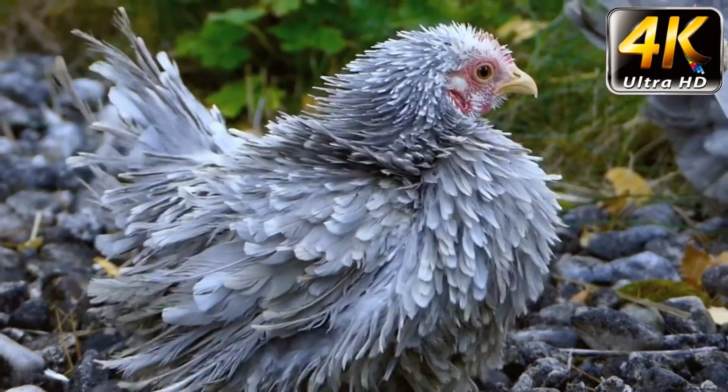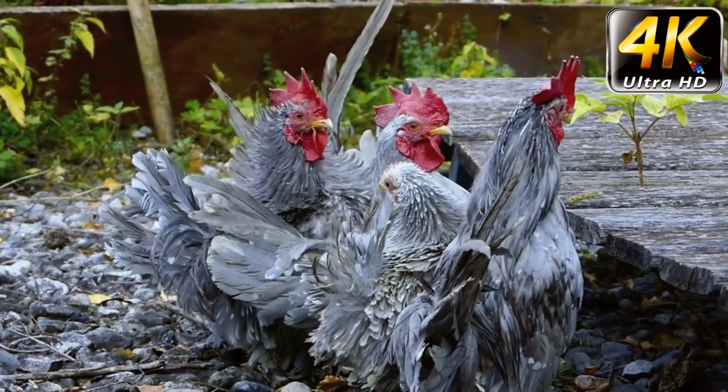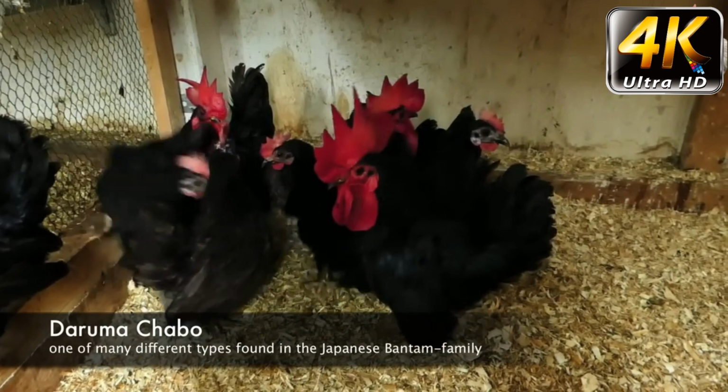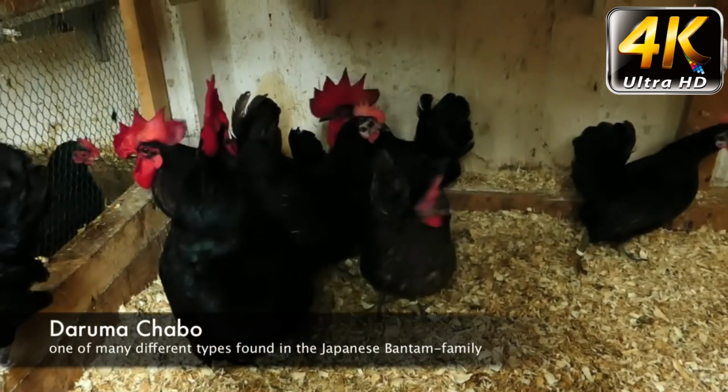The main characteristic of the Chabos is the fact that they have very short legs, so they are very sweet looking walking through a beautiful garden. There are many different types existing, for example these are black Daruma Chabos.